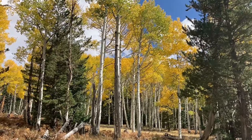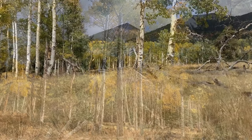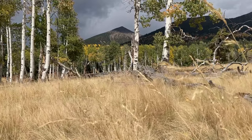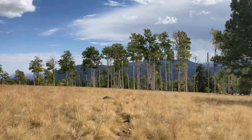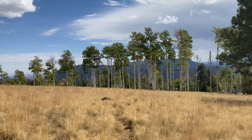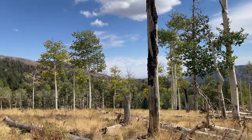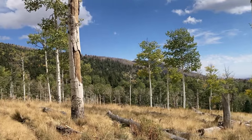For several miles, the trail then alternates between winding through groves of trees and open meadows. The trail is narrow in places, with the tall grasses overlapping the trail, so you'll want to wear long pants for this hike. These meadows offer sweeping views of the San Francisco peaks, including Agassiz and Humphreys peaks.